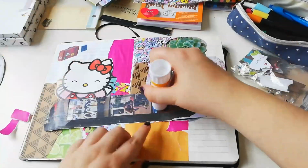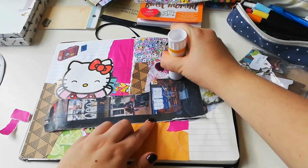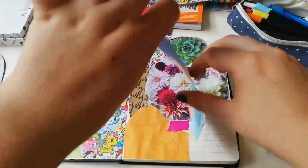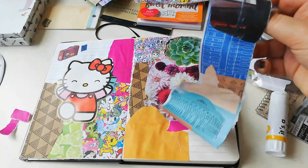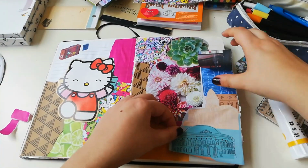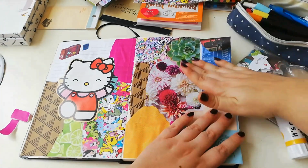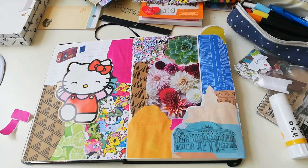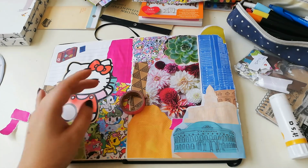So it really does take a toll. And the last time that I did something in my journal was actually on the 28th of April. So that is nearly 2 months ago now. It is a long, long time. It's probably the longest I've gone since 2015, when I started doing these sort of journals, that I've gone without putting anything in there.